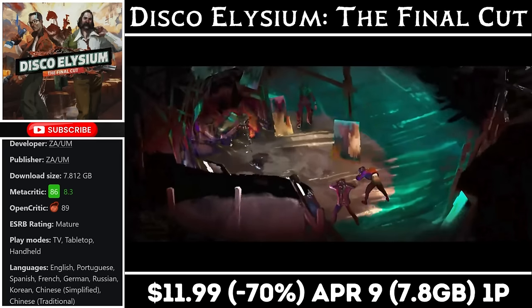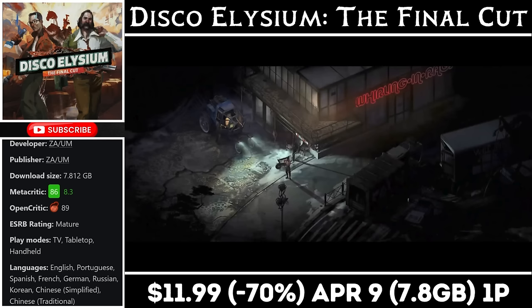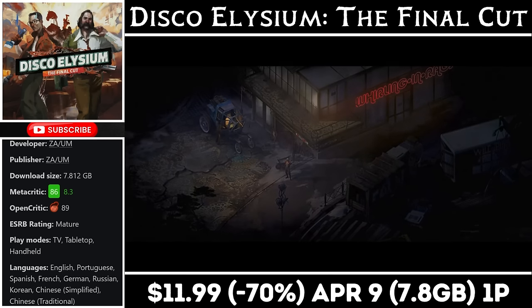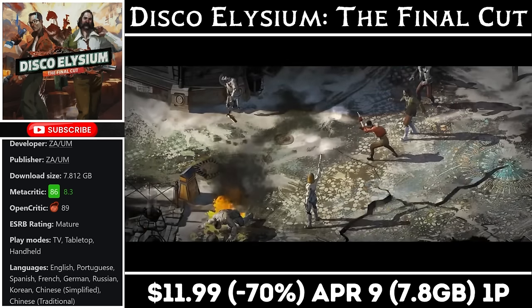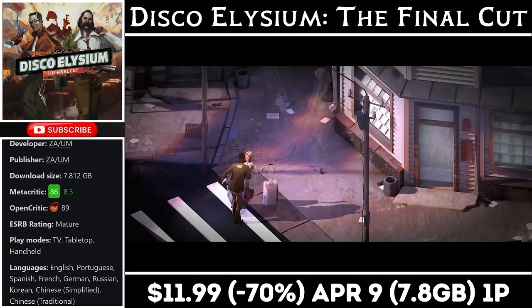At the start of every game, you get to pick between a few personality types or make a mashup of sorts. It's a fantastic port and well worth picking up while on sale. Right now, it's marked down 70% to a brand new low at just $11.99. The deal ends on the 9th.